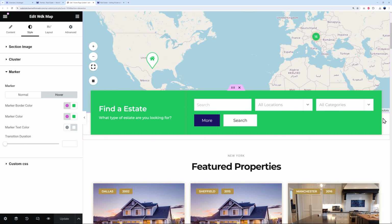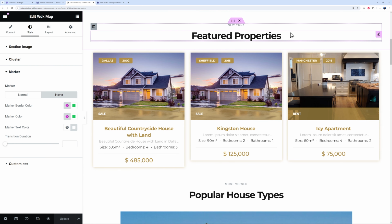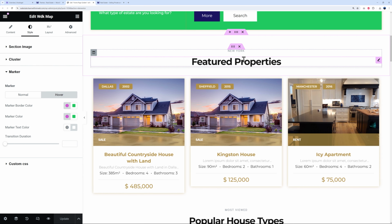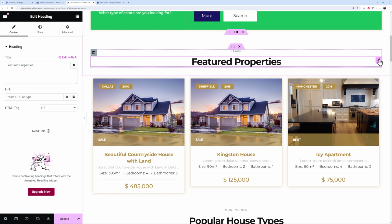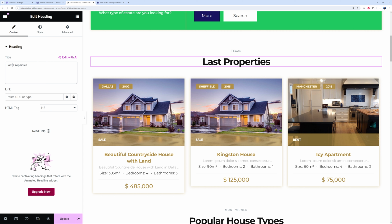Okay, so let's move on to the next section. So right here, as you can see, these are our featured properties, and here it says New York. So the first thing you want to do is probably change this. Okay, Texas. There you go, that's it. And just underneath we have featured properties. Now you might want to change this for something else, maybe latest properties, or something similar.